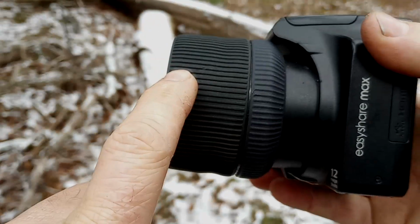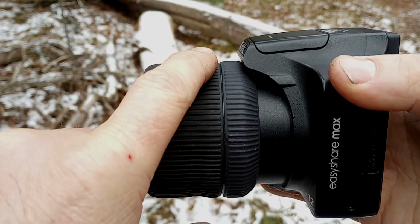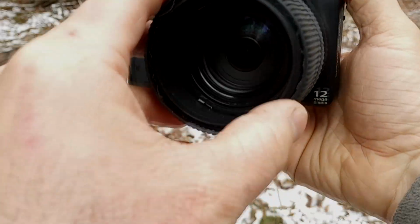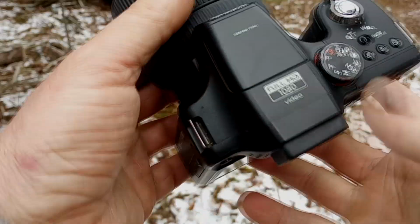And I will note, for any of you diehard Kodak fans out there, this is definitely not what the lens barrel looked like. This is a custom mod that I made on this camera myself. So when the lens comes out, when I record video with it, I don't have to cover it up and have stuff get on the lens, which is something that happens when it's not covered up like that.